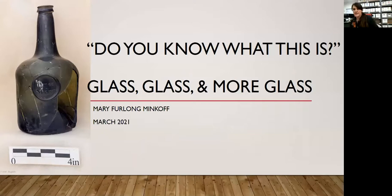Excellent. Thank you. So I tried to come up with a clever title or a pun for glass for the Do You Know What This Is, but I couldn't come up with anything, or at least anything that was PG, because glass rhymes with, I guess, bad words. But so, do you know what this is? Glass, glass, and more glass.